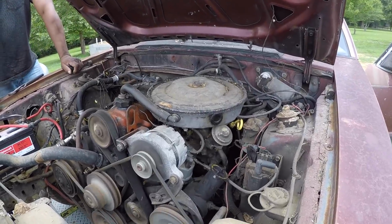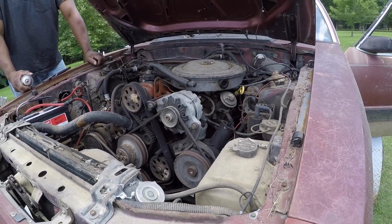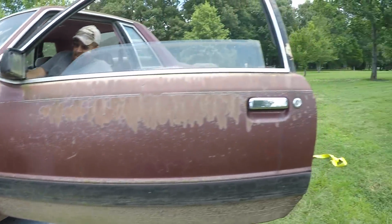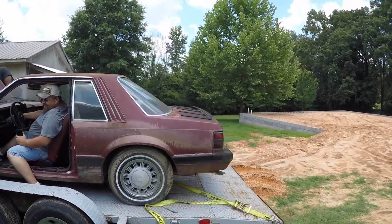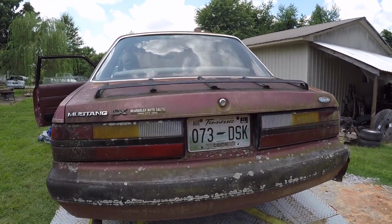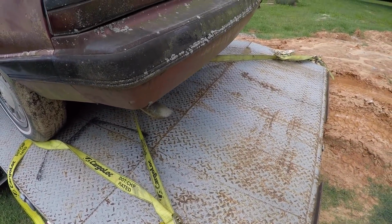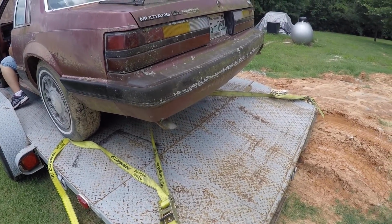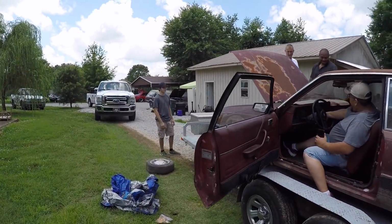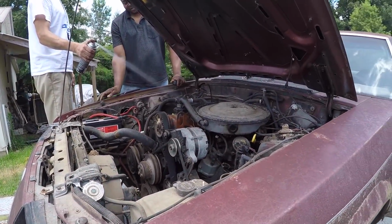Oh, she sounds healthy. How much gas in there? About 2 gallons of varnish. Pump it. Yeah, pump it a little bit. And it's on a spare. This is too cool. This is way too cool. Looks like 11 was the last time it was titled. Oh, she's trying. She's trying. Come on, baby. Come on, baby. Woo, there's a little black smoke. Woo. Go ahead.